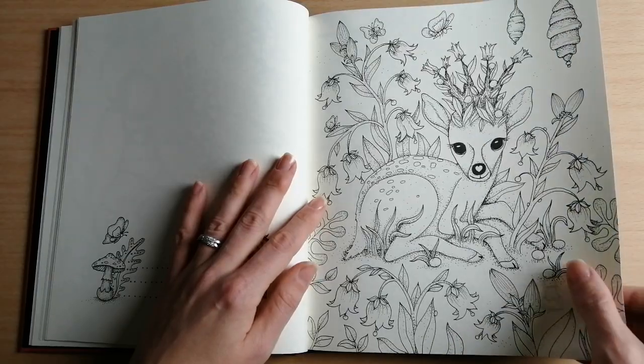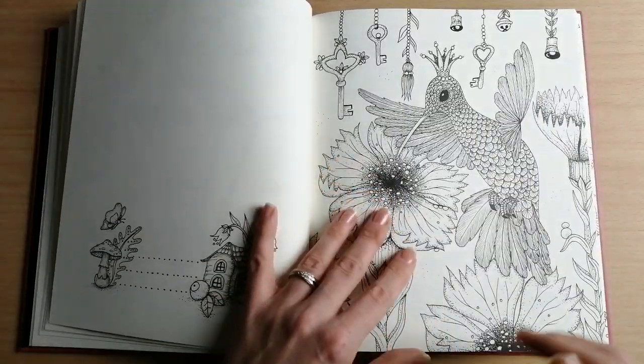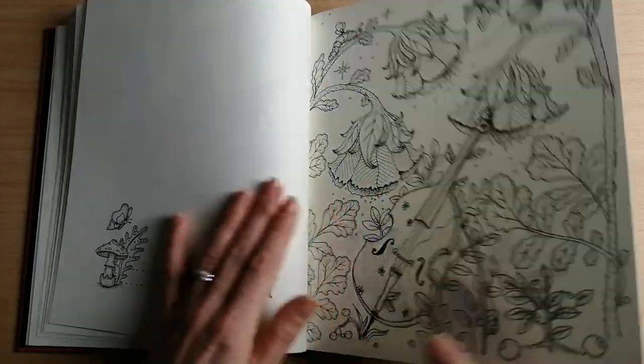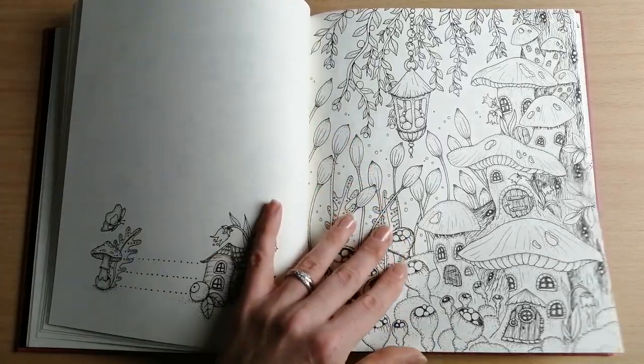These pages take watercolour quite nicely, as long as you don't saturate your pages. And I've used oil pencils so far in them, which laid down beautifully.